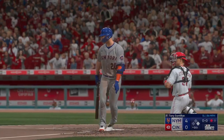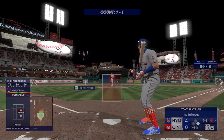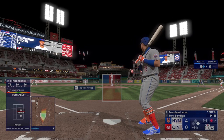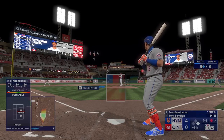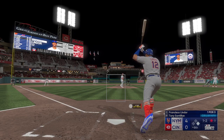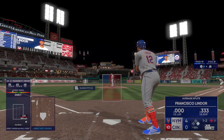Next offering is foul back. Swing and a miss, struck him out, and there's one down. Man at first, Francisco Lindor up now for the Mets. The shortstop, Francisco Lindor. Left-hand batter waits. Check swing, but he went too far. Yeah, the count 1-2.